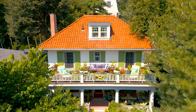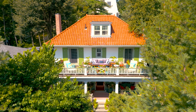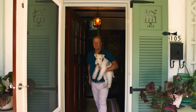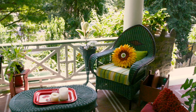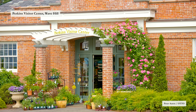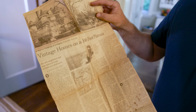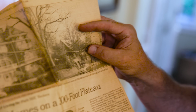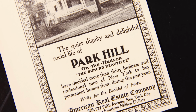I bought this house in 1998 after living in Carroll Gardens in Brooklyn, and before that I had lived in Manhattan in the Village. At the time, I was working on a project at Wave Hill Gardens in the Riverdale section of the Bronx. And one weekend, there was an article in the New York Times in the Thinking of Living In section. They wrote up Park Hill as a planned community. They had pictures of 3 houses on the market.